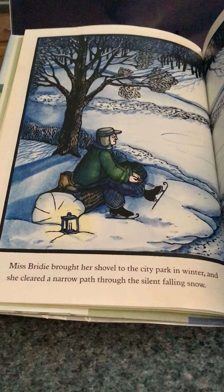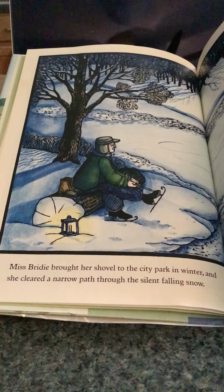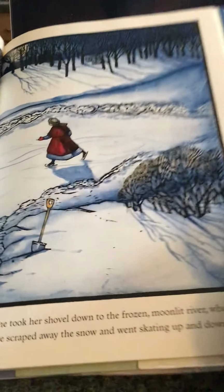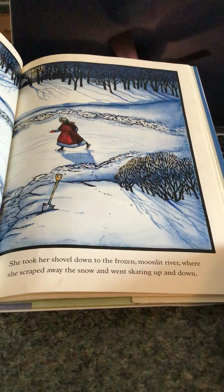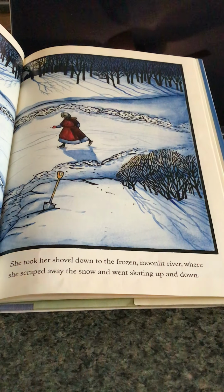Miss Bridie brought her shovel to the city park in winter, and she cleared a narrow path through the silent falling snow. She took her shovel down to the frozen moonlit river, where she scraped away the snow and went skating up and down.